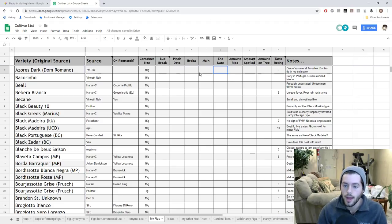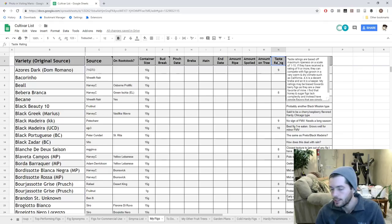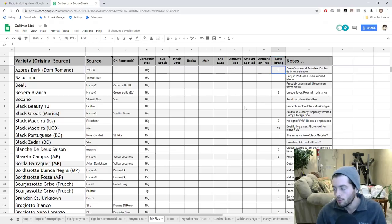So we're going to keep track of all this. We've also got the taste rating here that we've had for a couple years now, and we've also had the notes here for a couple years now. We'll add things as time goes on. Notes will be adjusted. This will eventually be a nice compiled spreadsheet that I hope to have years of data for, that you guys can look back on and really see what's going on with the varieties that I'm growing.